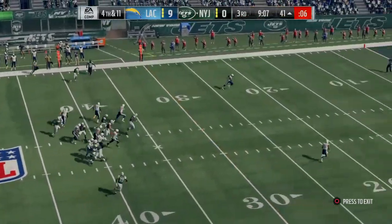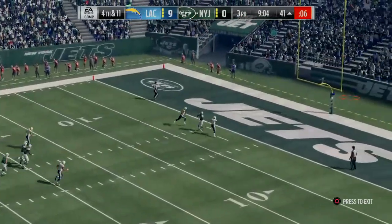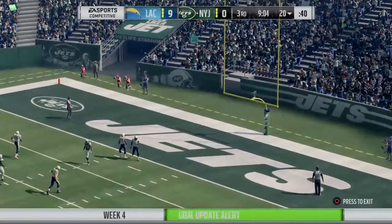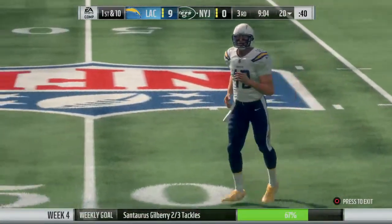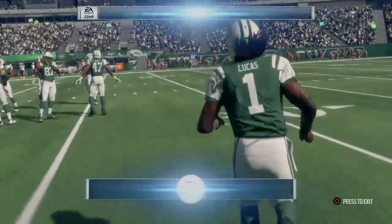He gets this one away, and boy, it's another boomer. And not what he was hoping for there, as this will hit in the end zone for a touchback. And New York set to take the field.